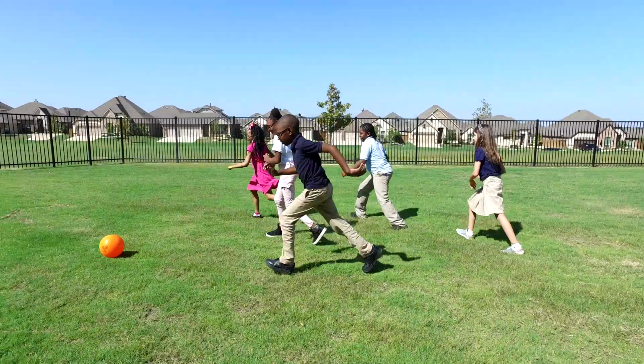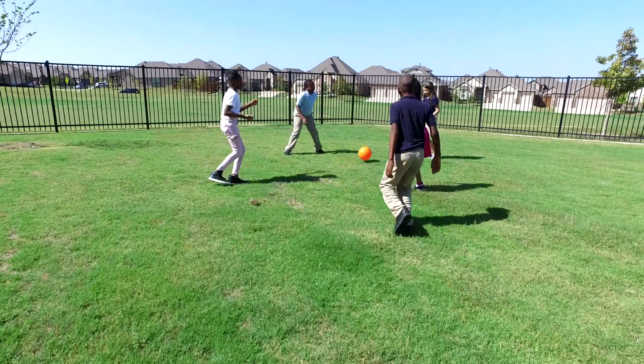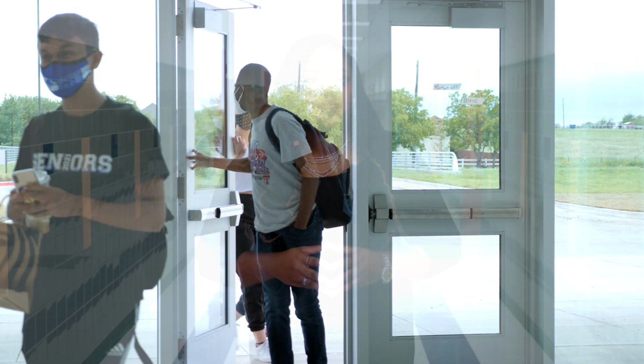For elementary students, physical education and music classes will take place outside as weather permits. Art classes will take place in large spaces like the cafeteria or the gym. During specials classes, any shared equipment will be sanitized between each use. Secondary students with extracurricular activities like choir and band may go outside when appropriate to practice. And when students travel to the Bill R. Johnson CTE Center, they will follow the same guidelines as before on the bus and when entering the campus.